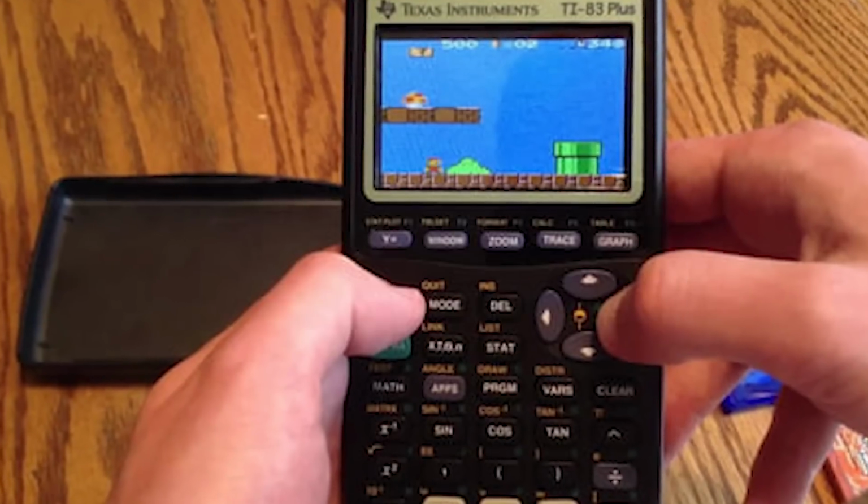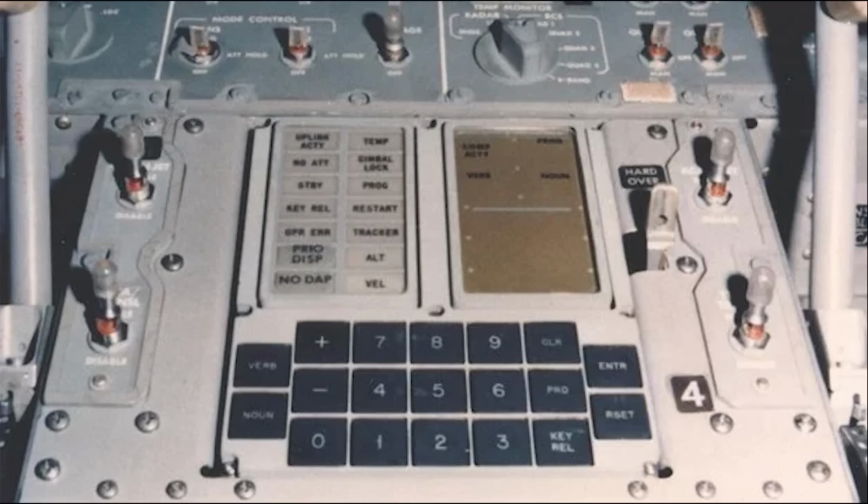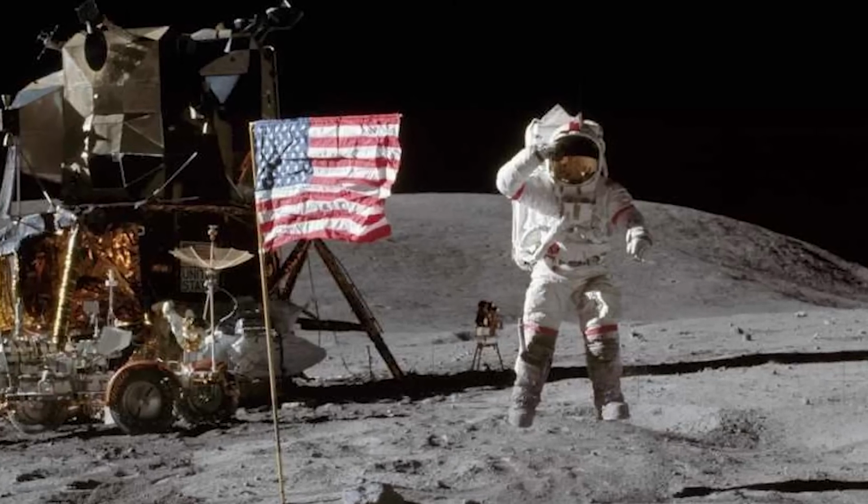Fact: a TI-83 calculator has 6 times more processing power than the computer that landed Apollo 11 on the moon. Goodbye.